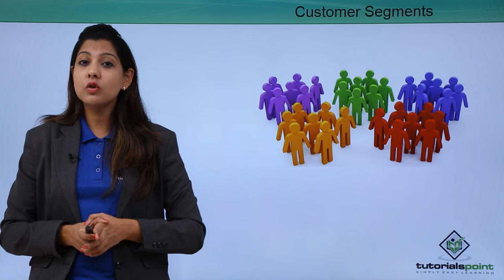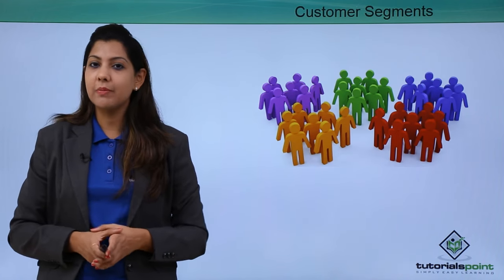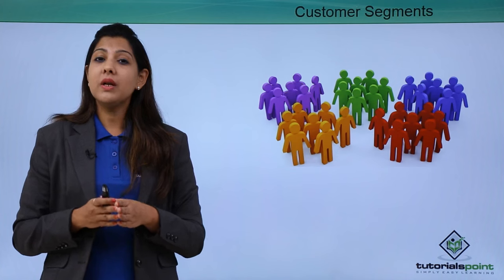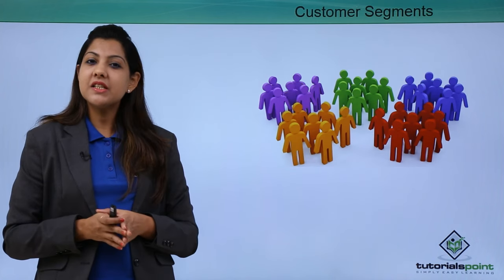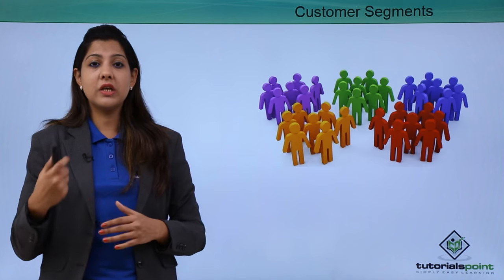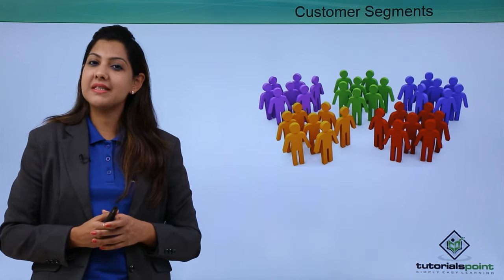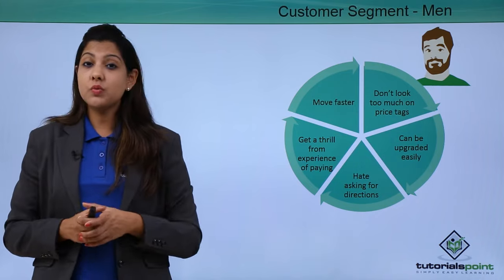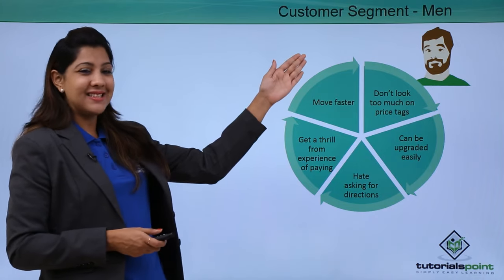Let's, friends, look at what the different customer segments are. If you work in a retail outlet or retail store, you will have different kinds of customers and different segments of customers. Let's look at what you need to expect from these different segments of people who come into your store. So the first one we will talk about is the men segment.